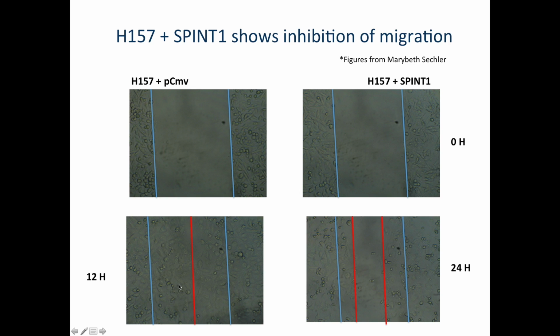When you don't have SPINT1, these cells grow back together in 12 hours. Here, we've put the SPINT1 back into the cell line, and now, even after 24 hours, they still haven't grown back together.